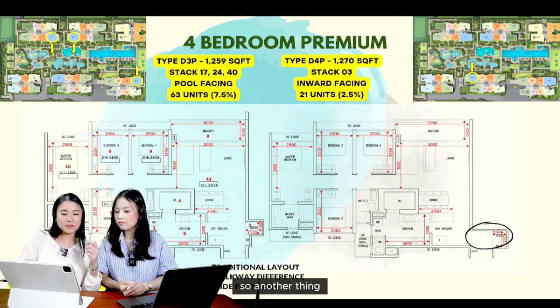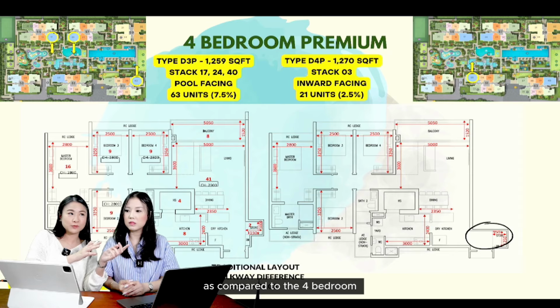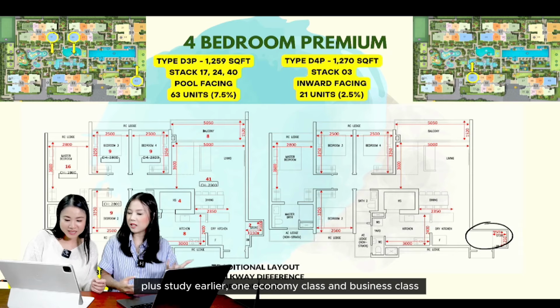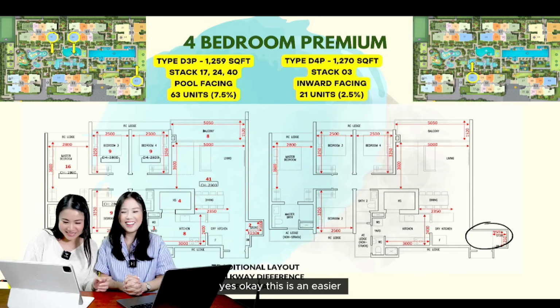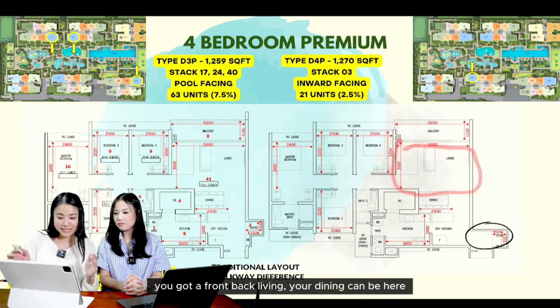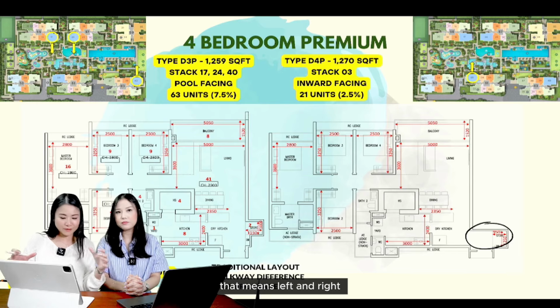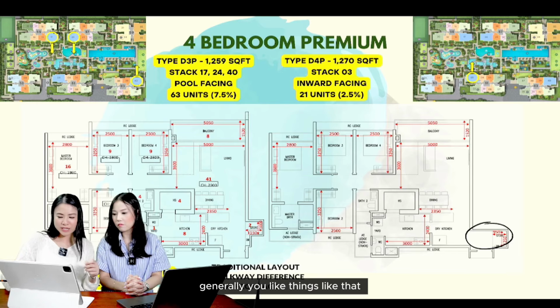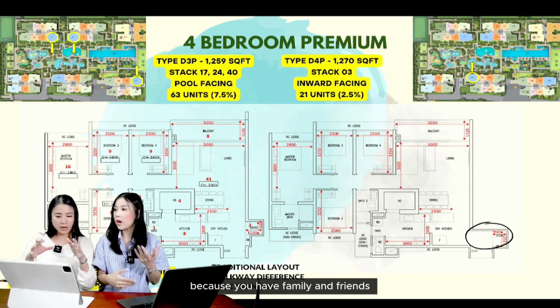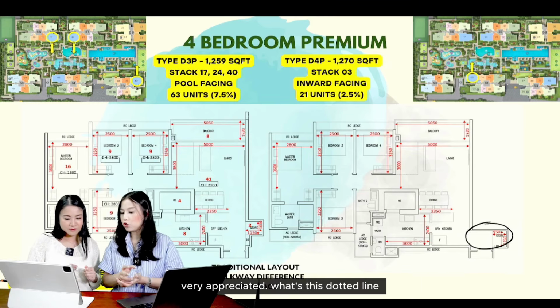So another thing, the difference between this 4-bedroom premium as compared to the 4-bedroom plus study earlier one, Economy class and business class. Yes, this is an easier way to explain, is that this one you get wide frontage already. Okay, you got a front-back living, your dining can be here, but the other one is more of a portrait, that means left and right. Correct. So most of the time for 4-bedder, generally you like things like that already. Because the moment families and friends come to your place, all this space is very, very appreciated.